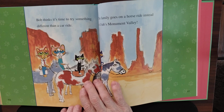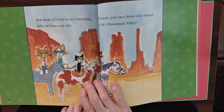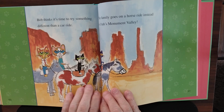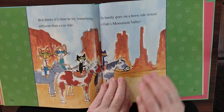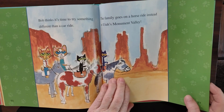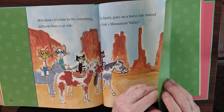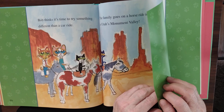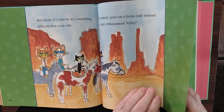Bob thinks it's time to try something different than a car ride. So look at that. He's getting on a horse. The family goes on a horse ride instead, in Utah Mountain Valley. So they're all going to ride a horse.